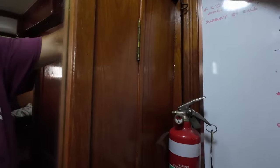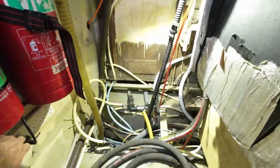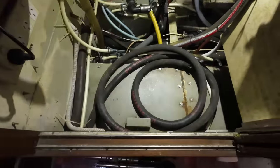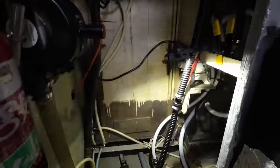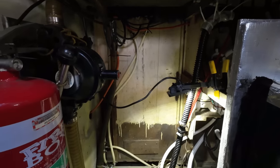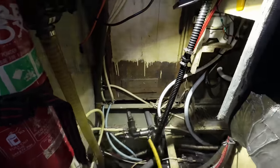Water maker coming up. All right, you might be wondering where the water maker's going to go. Well, it's going to go in the dungeon. There's some spare hoses in here that we've got to get rid of. Those ones there. And we are going to mount it in here somehow. I don't know yet, but we'll have to get onto it and see. And clean up in here a little bit as well.